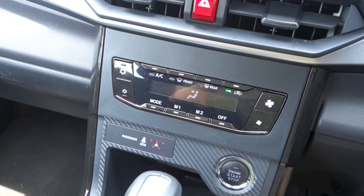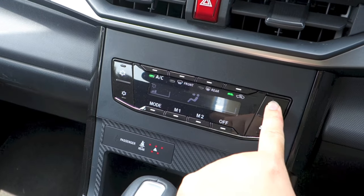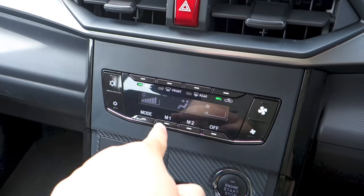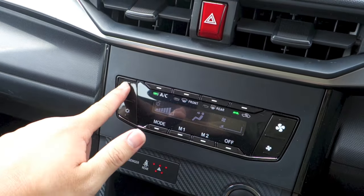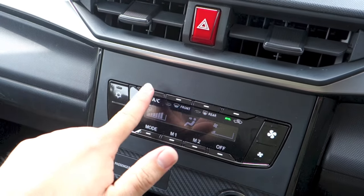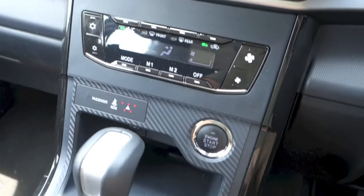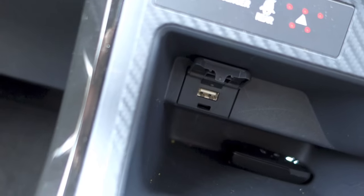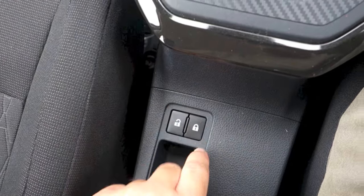Very simple manual digital air conditioning controls. Fan speed, off button, two memory functions, different modes, temperature, air conditioning, front and rear defrost, and recirculation. Below, storage, together with a USB-A port, central locking.